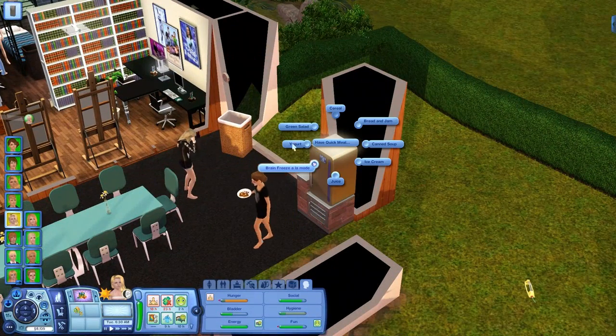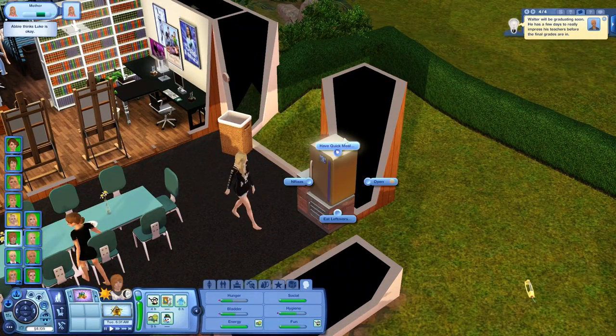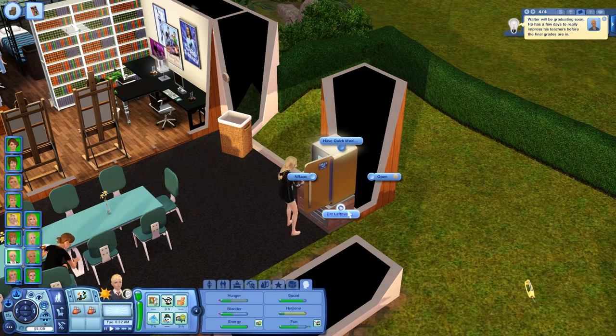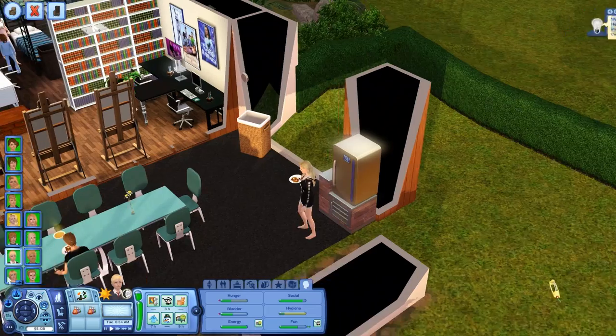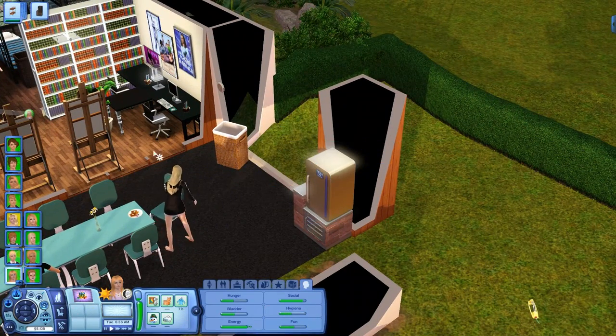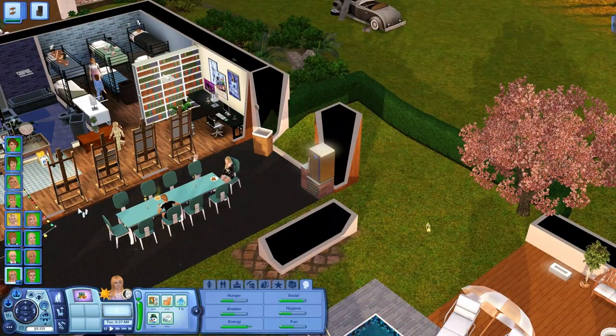So some other kids, actually. So she'll have some yogurt, he'll have some ice cream. Why not have some ice cream, some Ben and Jerry's in the morning? Doesn't hurt anyone, does it? Bread and jam, and then I think that's everyone, really.